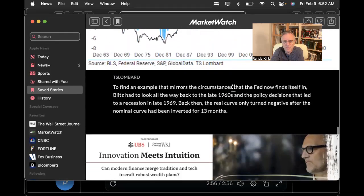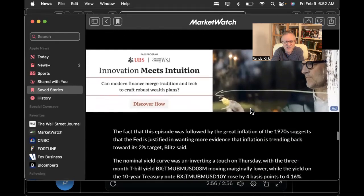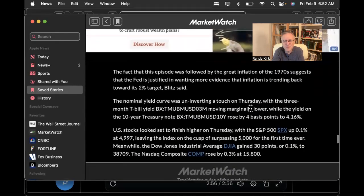To find an example that mirrors the circumstances the Fed now finds itself in, Blitz had to look all the way back to the late 1960s and a policy decision that led to the recession in late 1969. Back then, the real curve only turned negative after the nominal curve had been inverted for 13 months. The fact that this episode was followed by the great inflation of the 1970s suggests that the Fed is justified in wanting more evidence that inflation is trending back towards its 2% target, Blitz said.